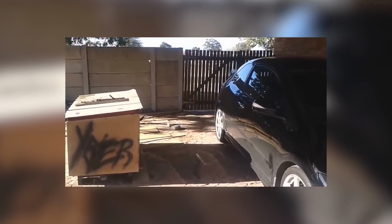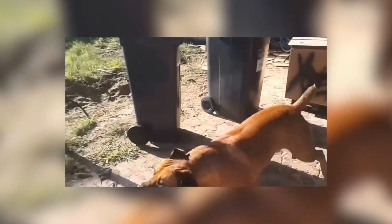But let's check out their bark to see what we're dealing with when we're trying to scare any timid people off.